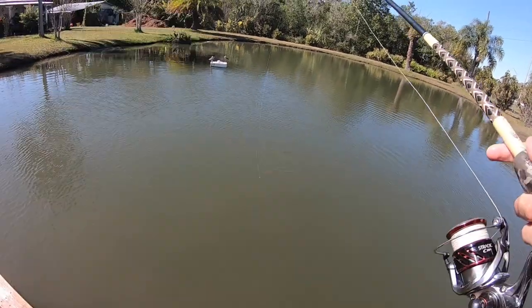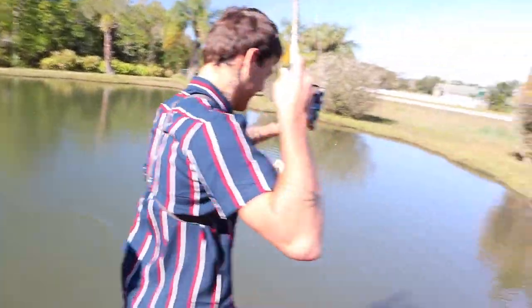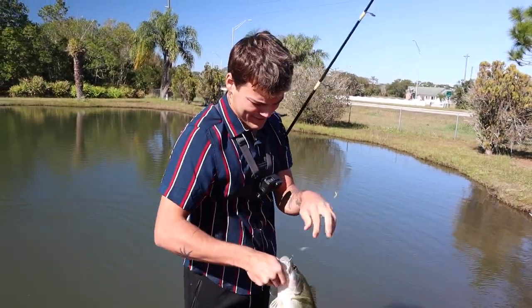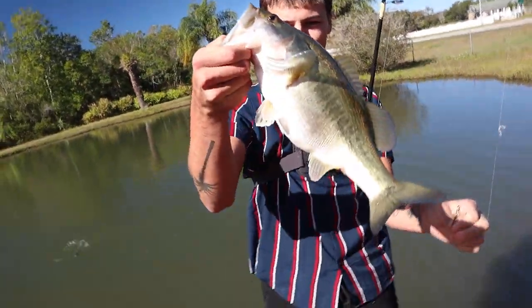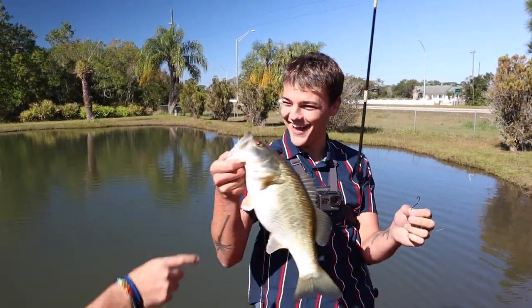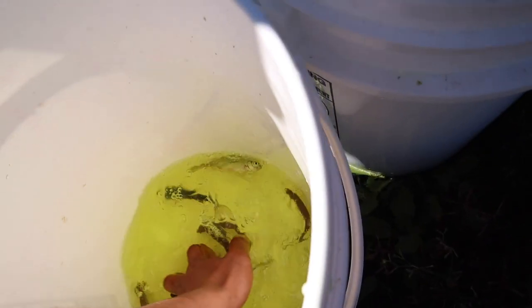Look at him weaving it. Oh, it's a dink of a bass, bro. The smallest one I could have caught. We got a baby. We got a real small one. We don't want this guy. But look, no barb, like nothing. That's the best part. Look at the gut on that tiny of a fish. That's like 3 pounds. And look how smiling. That's crazy. All right. Very low key, goodbye.